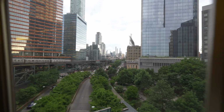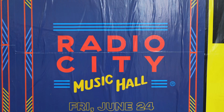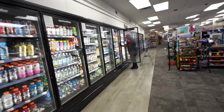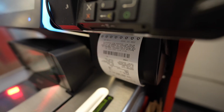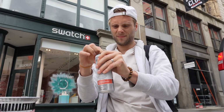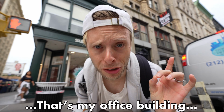This doesn't look good. That's my office building. I'm not looking forward to going in there.